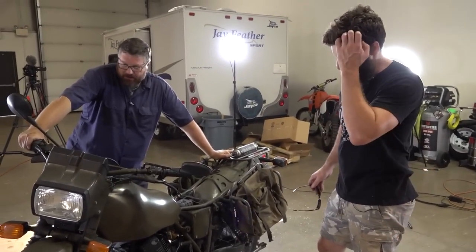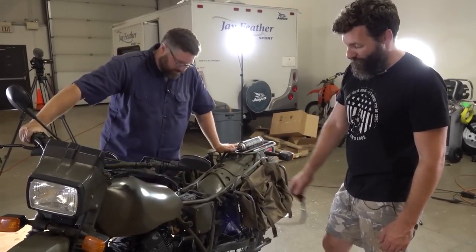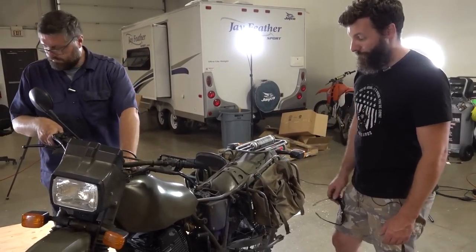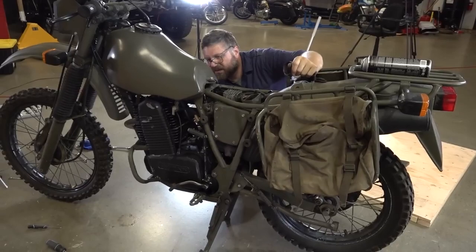Let's see if we can button up some of these issues. It's dumping fuel out of the carburetor right onto a really awful spot, which is the exhaust. But it is running off its own fuel from the carb. Let's see if we can actually get this thing to move on its own. What else is in these saddlebags?